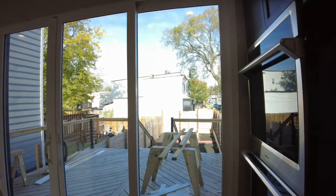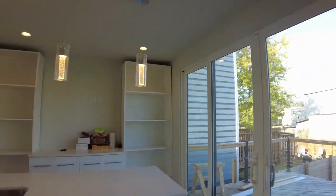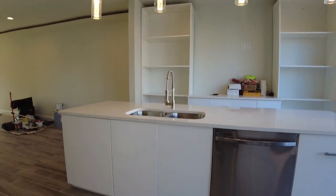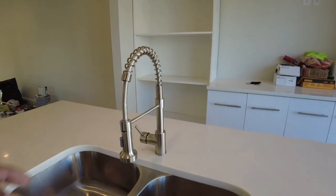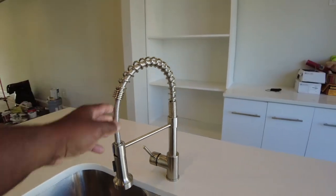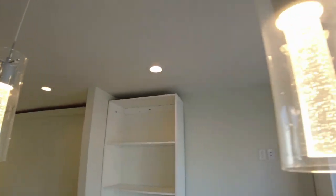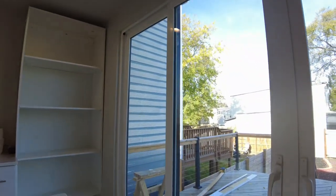Look at the natural light that flows here in the back. We of course have a deck in the rear. We're going to pop back there momentarily, but I just wanted to give you a shot here from this angle. Of course, we have the stainless dishwasher, our double bowl sink with the commercial grade faucet there. Really interesting pendant lights here, recessed lights. There are just amazing finishes here in this home.